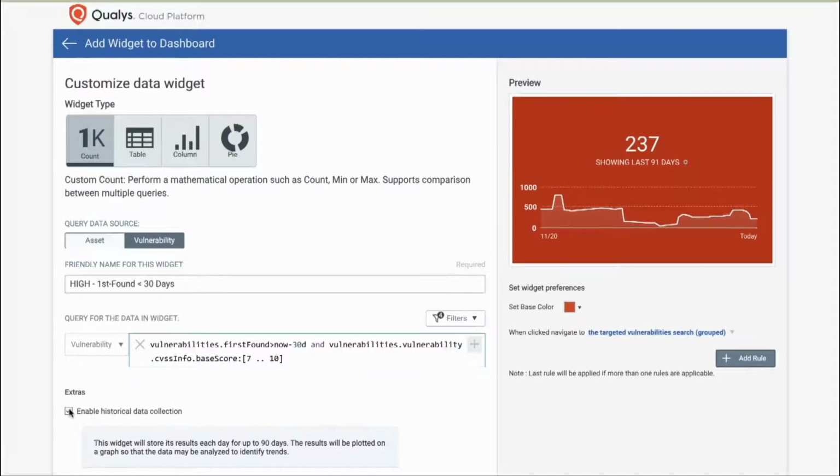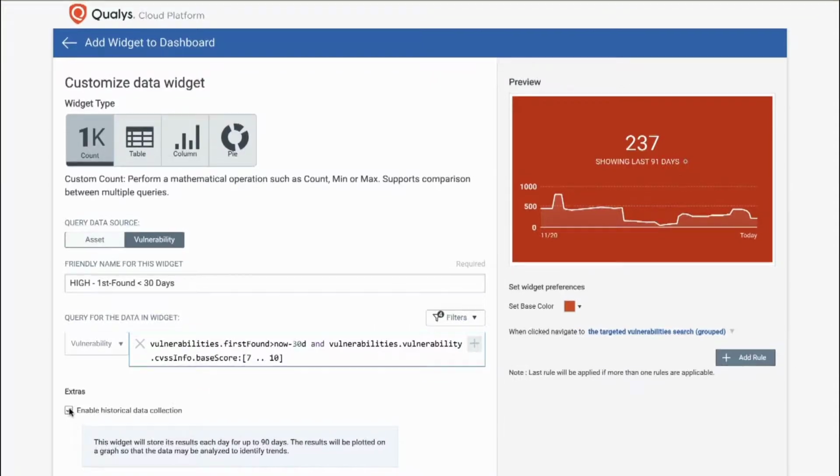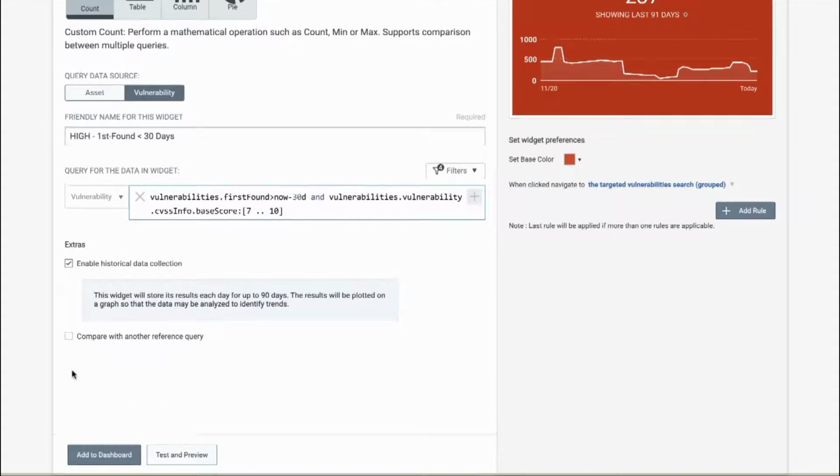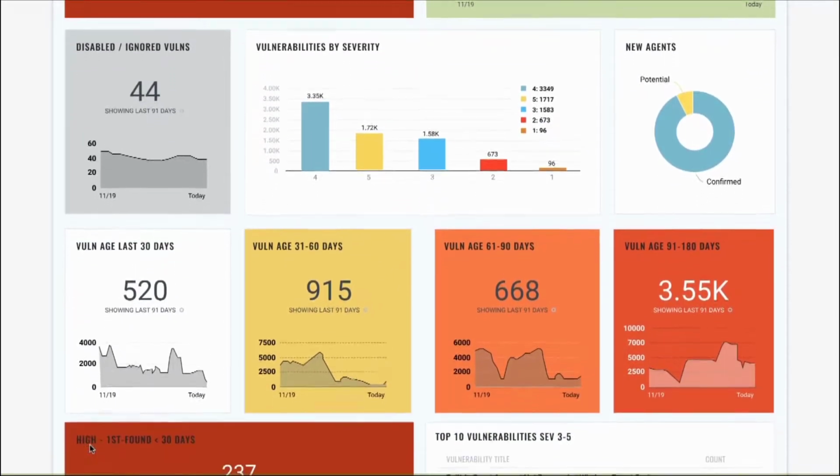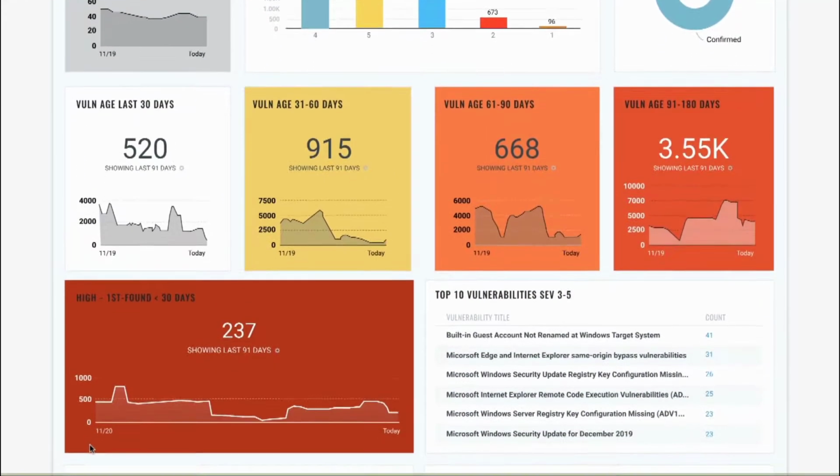You can go in here, just check the box, and then say add to dashboard, and that widget will now be on the dashboard in a matter of seconds. So now when you scroll down here, let me scroll down here. Okay, there you go. You see the widget right there.